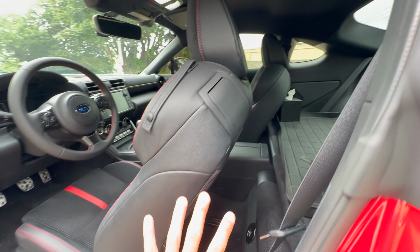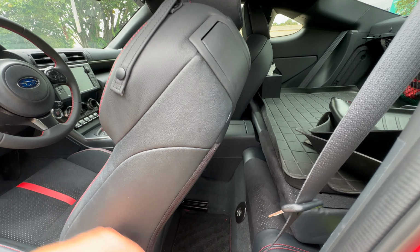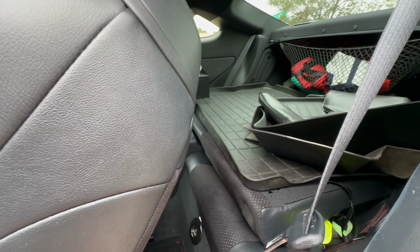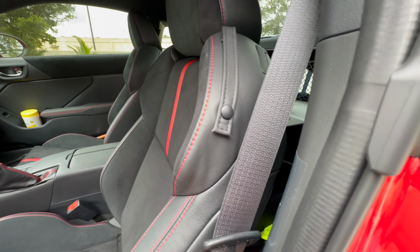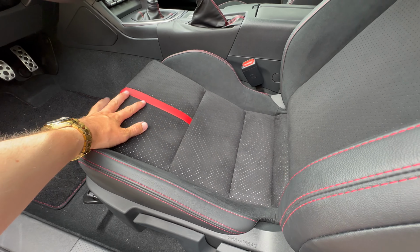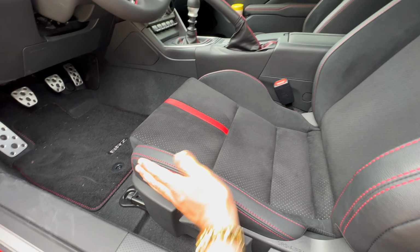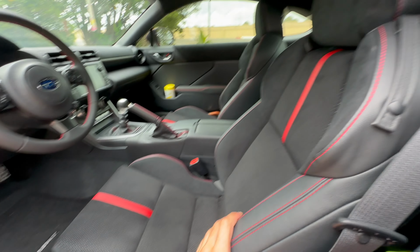Now I'll be getting some seat covers for these seats that have little pockets behind them, so should be able to put at least something back there, but in order for me to be comfortable, that has to be all the way back, which does not leave a lot of space. Now these seats are real nice. They're cloth in the middle, but they've got the leather stripe here, up here, and the side bolsters are all leather as well. Very sporty setup.